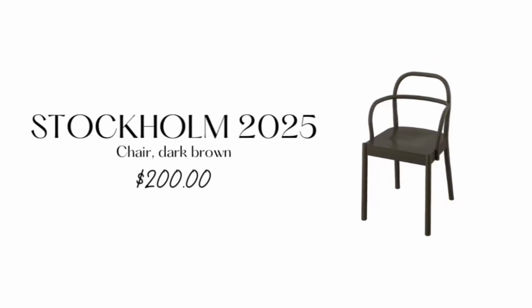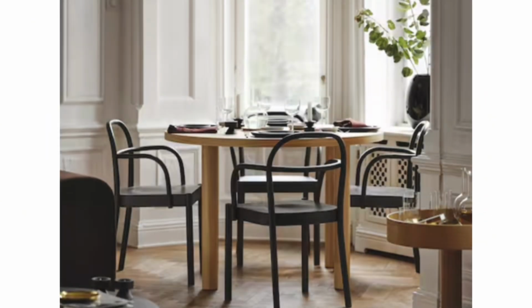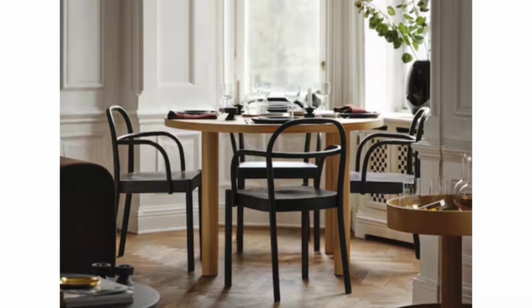18. A dark brown dining chair that merges tradition with modernity. The steam-bent beechwood gives it an artisan's touch, making it a showstopper whether you're eating or just admiring.